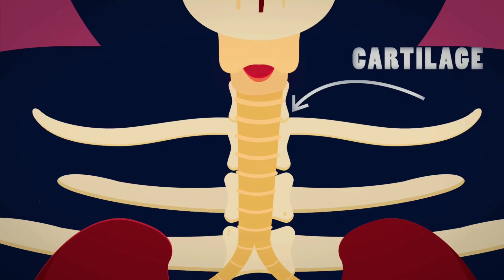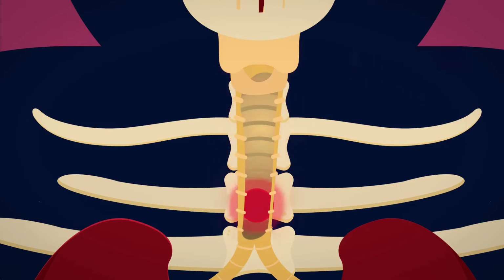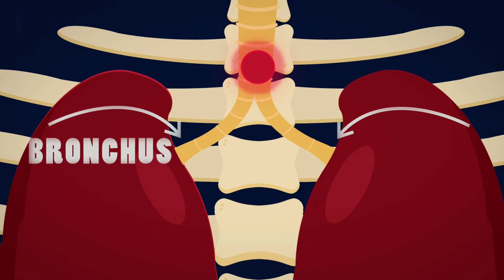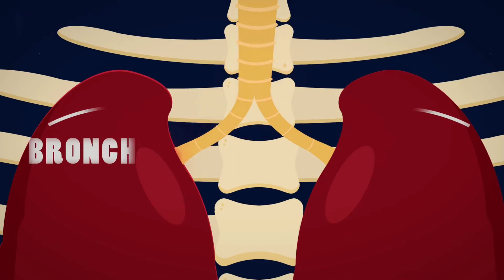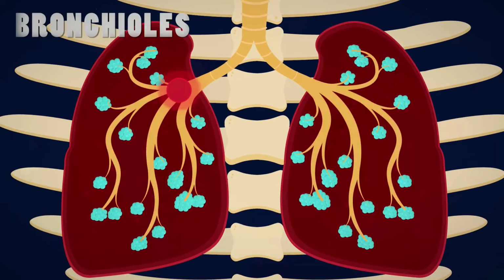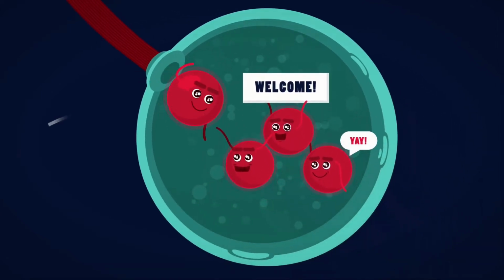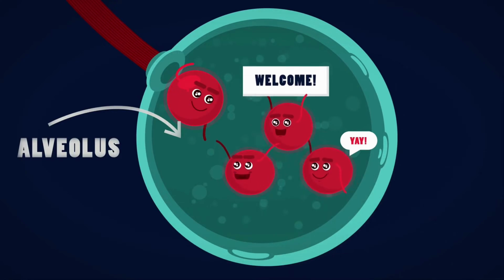The oxygen molecule now travels down the trachea and then will go into either the left or the right lung via a tube called the bronchus. This bronchus then splits into smaller tubes called bronchioles. And finally, the oxygen molecule will make its way into a tiny air sac called an alveolus.